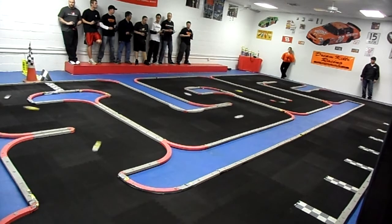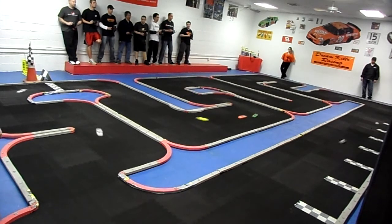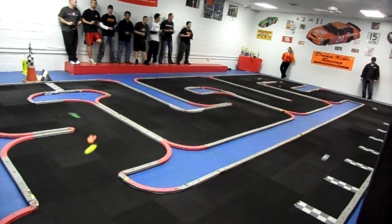Coming around with six, Side for six, Roland six back. Junior for six, Phil for six, Danny six, John for six, Roland six. Top seven with a 4.6.